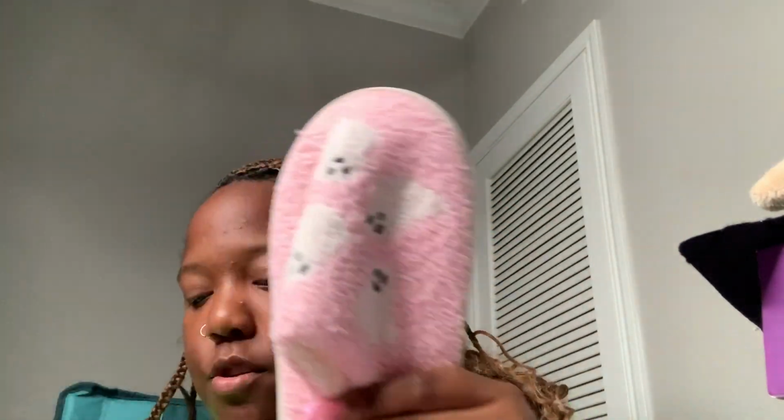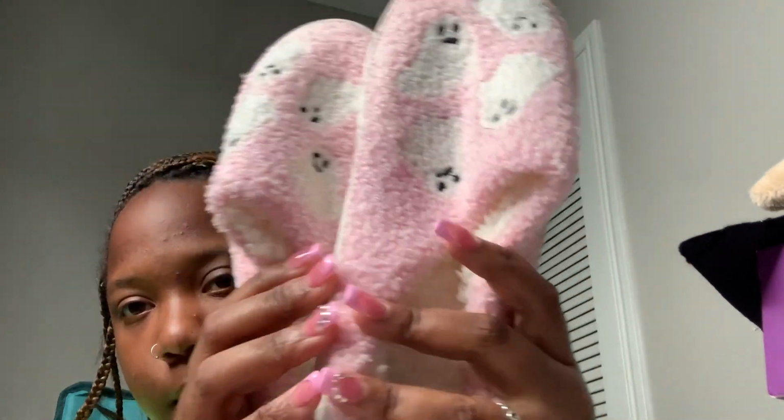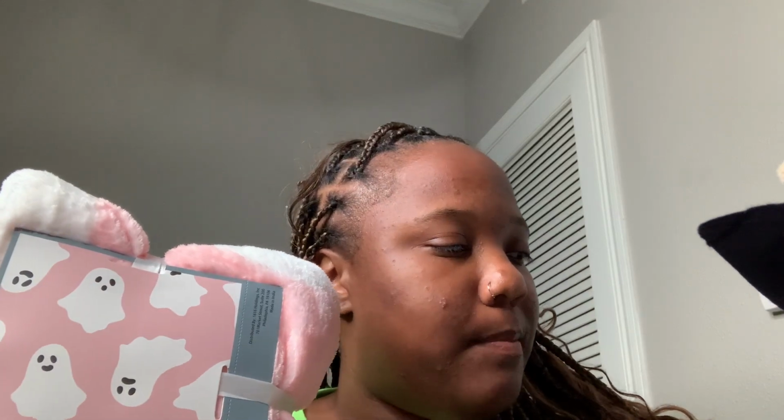Next, I got these cute spooky house slippers, and they have ghosts. And I'm excited because this year I'm trying to get in the spirit. Like, I could never get in the Halloween spirit. This year I'm trying to get in the Halloween spirit. And then she got me this ghost blanket to match. So I might use this as my thumbnail.